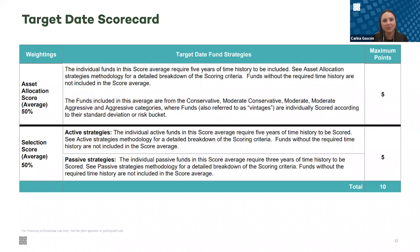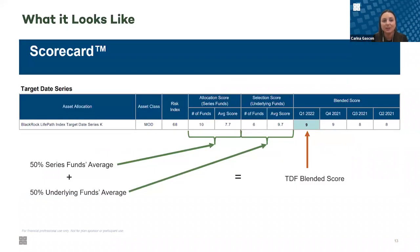Now, it might sound confusing on this slide, which is why I've broken out what it actually looks like on the scorecard. So I've used BlackRock here as an example. So that allocation score, BlackRock has 10 vintages, those 2025, 2035 vintages. And so we score each of those and then average that score, which comes out to 7.7 in this case. And then we blend that or average it, give it a complete 50-50 average with the selection score.